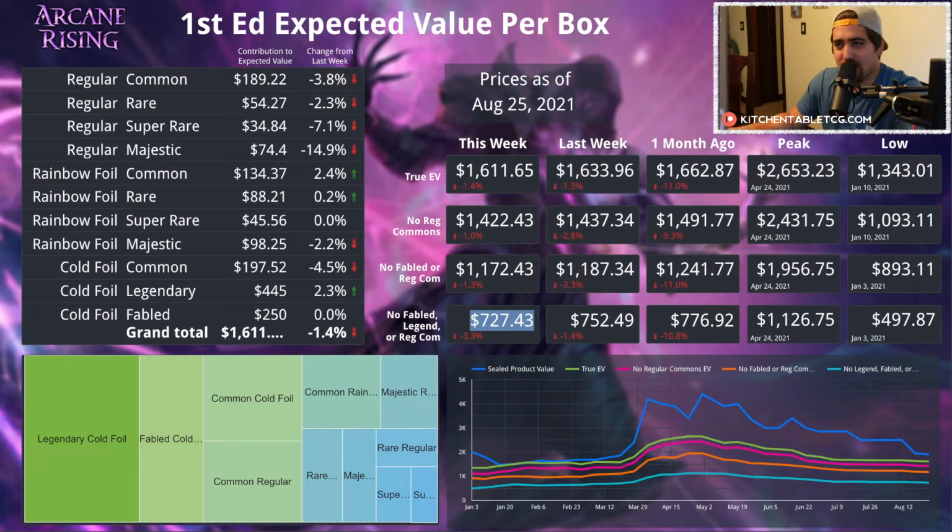So lots of value in the rainbow foil commons. Lots of value in the rares, and just keep in mind it's probably not worth it to open up a box. But you can see on average the market is dropping about 33% for the first edition stuff.